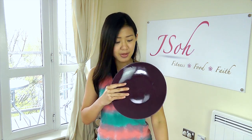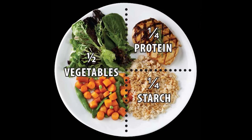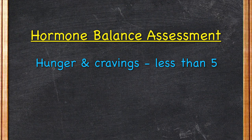To visualize this on a plate or as bites, the meals and snacks should be half vegetables, quarter protein, and quarter starch. So how do you know if you are successful in your plan to reduce belly fat? Well, again, you will need to check both calorie deficit and hormone balance. For hormone balance, on a scale of 1 to 10, 10 being high and 1 being low, assess number 1, your hunger and cravings. It should be less than 5.